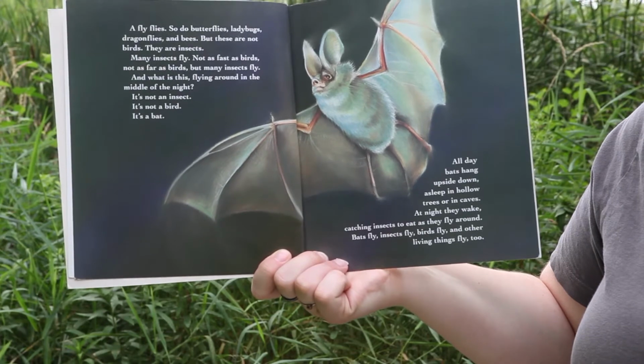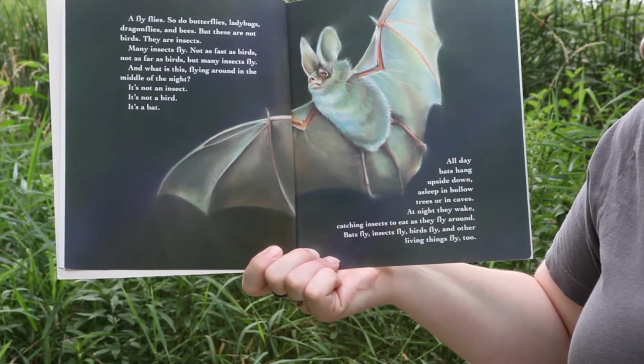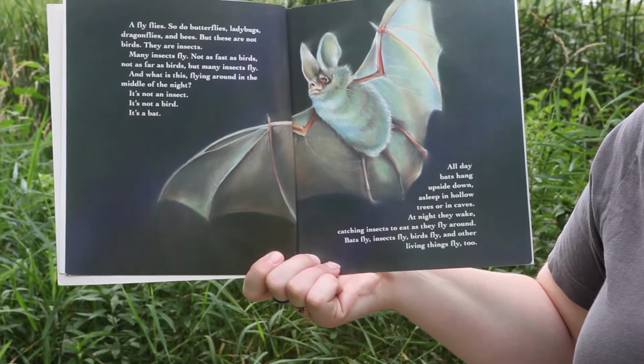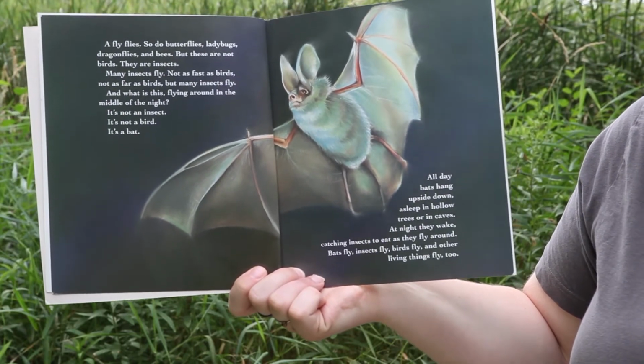All day, bats hang upside down, asleep in hollow trees or in caves. At night, they wake, catching insects to eat as they fly around. Bats fly, insects fly, birds fly, and other living things fly too.